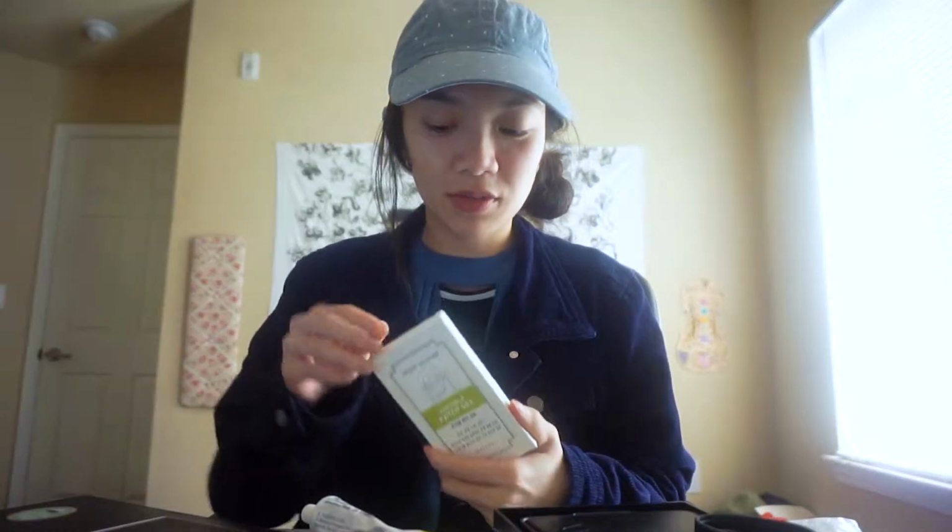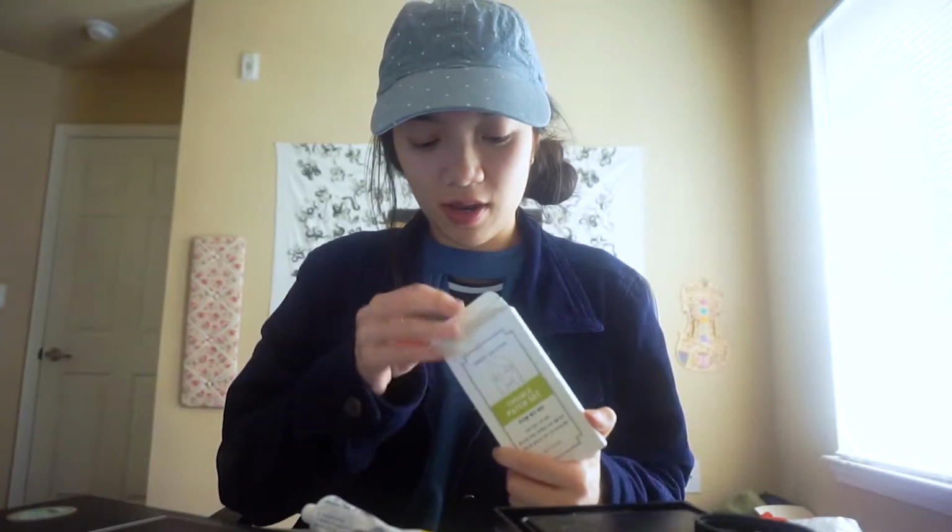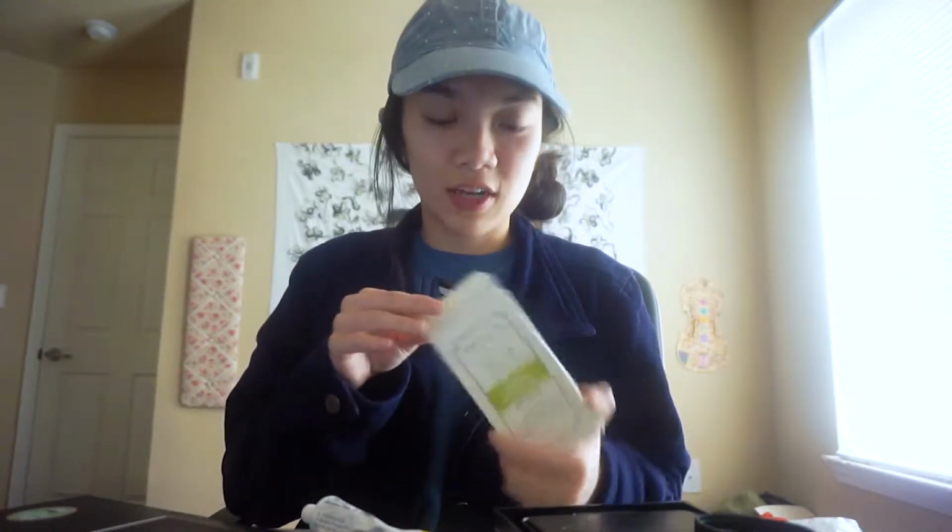I usually use this, but sometimes I use these patches on my big pimples, and I might just start bringing these on my travels, because they're just stickers and they don't take up any liquid. They're just little circles that you put on your pimples, but you have to have them in for like 8 hours minimum, or that's suggested.